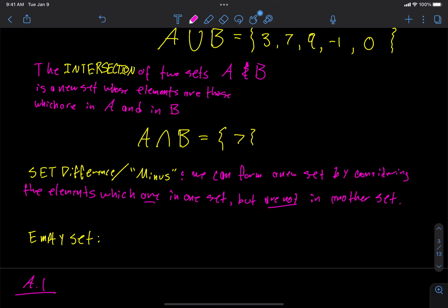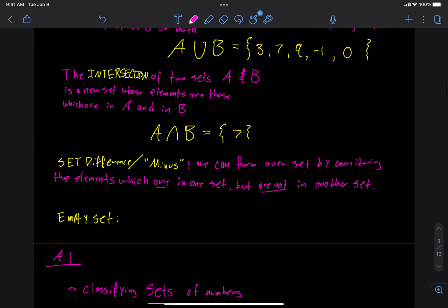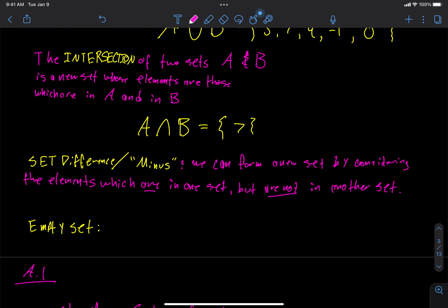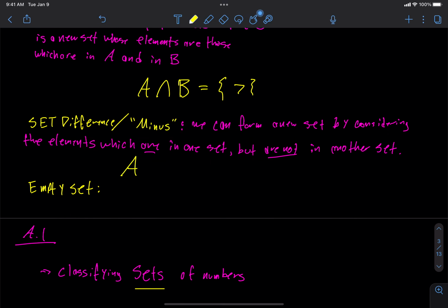And it's a little confusing because they use the word minus a lot when they talk about, or they use the word difference here, but it's not really subtraction as we understand it. So the notation is as follows. I would do A, and then I do one of these.